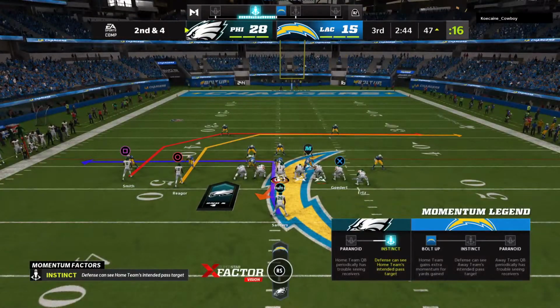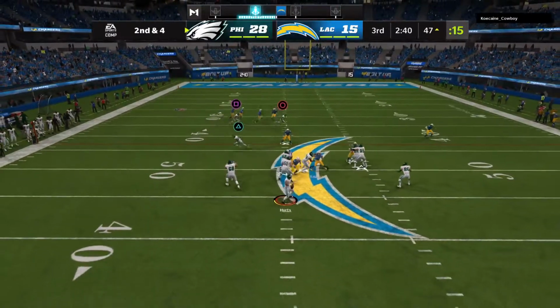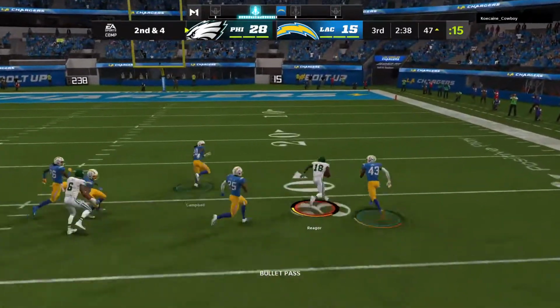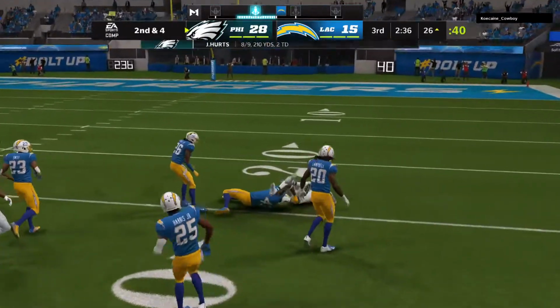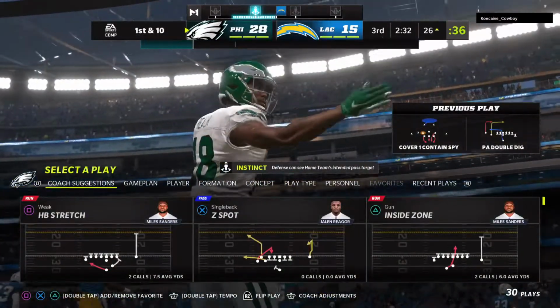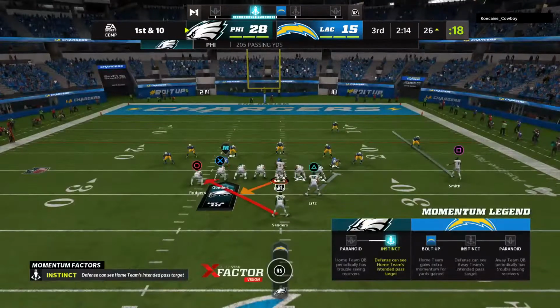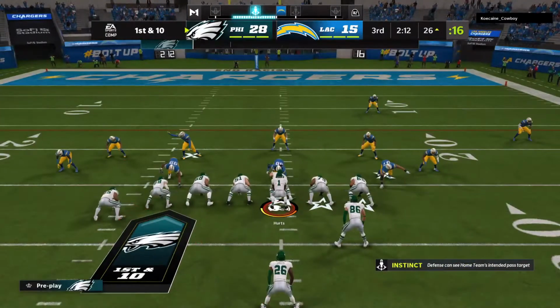Now 2nd and 4. Play action. Here's Hurts. That'll be caught. Rager with it. And he's brought to the ground with another first down at the Chargers' 26. A gain there of 21 yards. First down, Eagles.